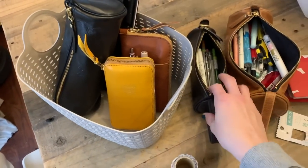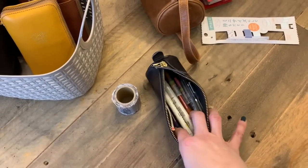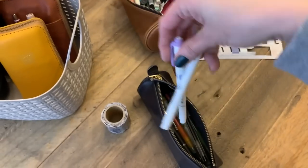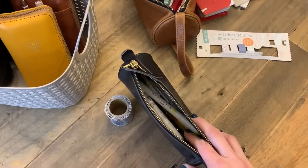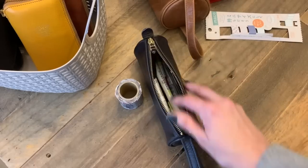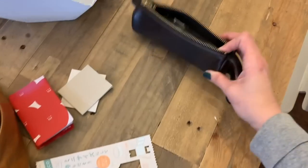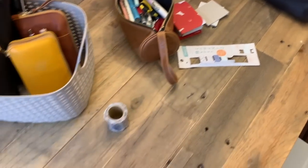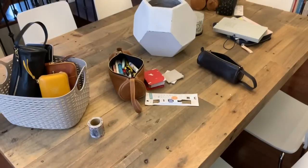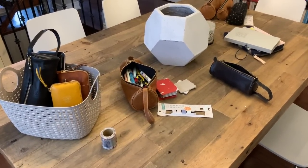And I had this one left over with some gel pens and a couple of my favorite highlighters, which are the Mildliners. And I think I'm gonna bring this one upstairs because I have my work planner or my Hobonichi weeks that I am sort of using to keep track of my studio work. So I think I'm gonna take that one up there for that. So that's it, I'm done. Now it is time to pack this up, put it away, and get to my studio to do some cutting.